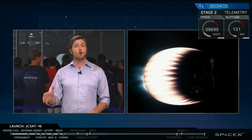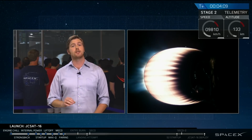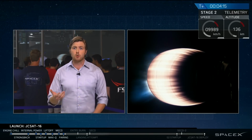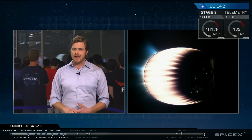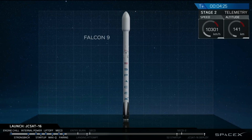A low Earth orbit mission, which can return to either land or the drone ship, is easier than a geostationary transfer orbit mission, which can land only on the drone ships. That's because a GTO mission requires a lot more speed than a low Earth orbit mission, and that means it requires more propellant. It even gets a little bit trickier than that, so we've got a nice animation to show you what's up. Here we have a picture of the Falcon 9.